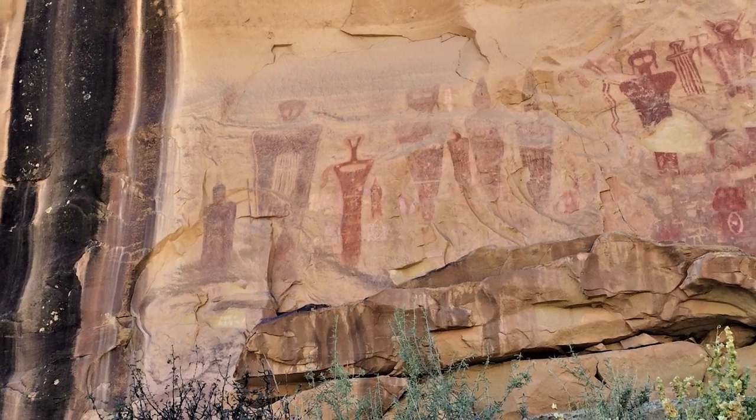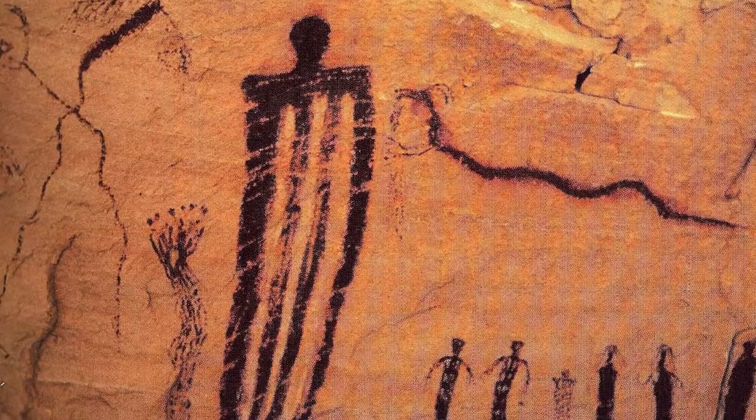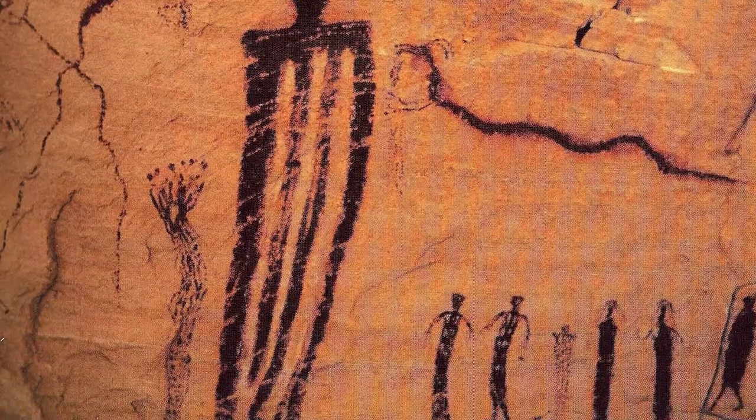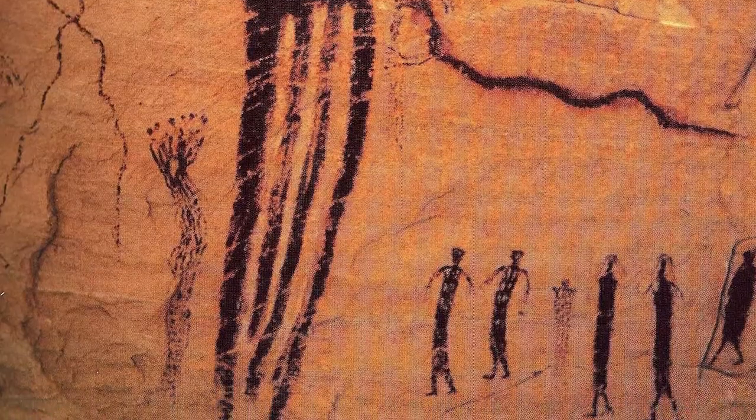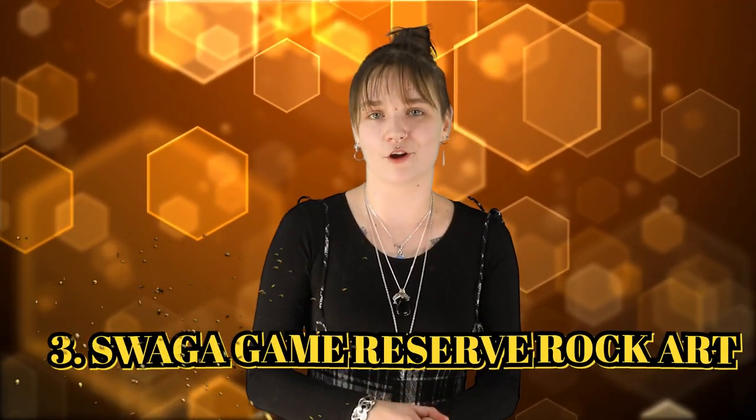There is no further explanation for the figures and many other story-like depictions on these walls, as researchers seem to have hit a literal stone wall in analyzing their abilities. So, the mystery continues. Number 3 in the countdown is the Swaga Game Reserve rock art.